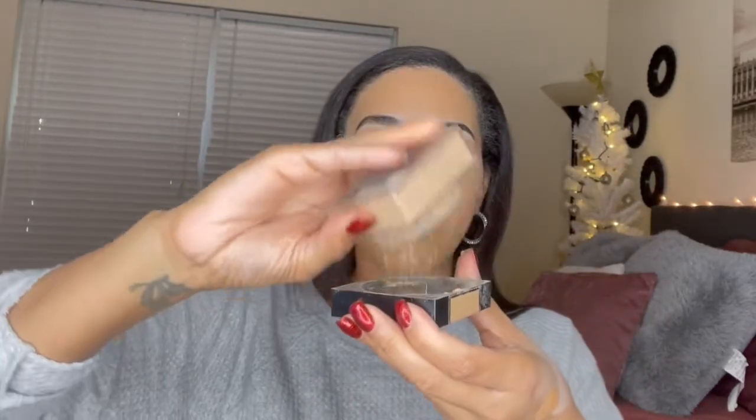Now we're gonna move on to the powder, and I'm using the L'Oreal Fit Me. I use this in every video. Y'all know I use this in every video. Maybe I'll do a high-end tutorial. Maybe I will do a high-end versus low-end, because I'm the best person to do that, because I just be rocking with my drugstore products.